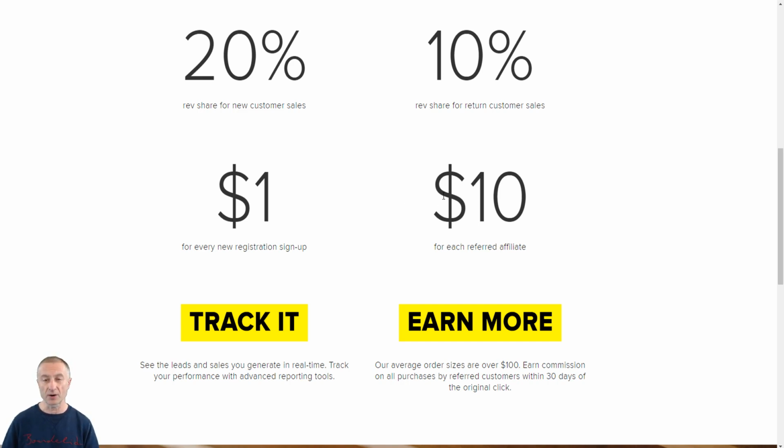And here is how you can earn $10 for each referred affiliate actually. So affiliate marketing, the basics here, if you're totally new, you know that you get a link, which is your own link there, and every time someone clicks through that link and purchase something, you get a commission. So that is how affiliate marketing works.